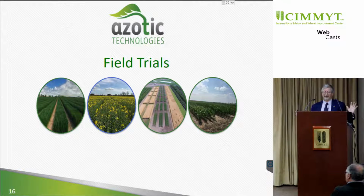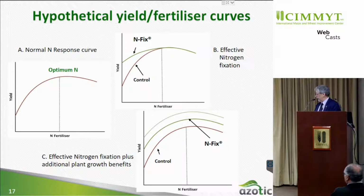But that's all very nice stuff, and it's all background science, but what happens when we go to the field? So I'm sure you're all aware of normal yield response curves with nitrogen fertilizers. As the fertilizer increases, you get to an optimum per particular field, for a particular cultivar, for a particular crop species. So what we hypothesized is that our N-Fix, our product that has the bacteria in it, at lower N levels would add more nitrogen than the plant could get from the fertilizer, and you would get this curve.